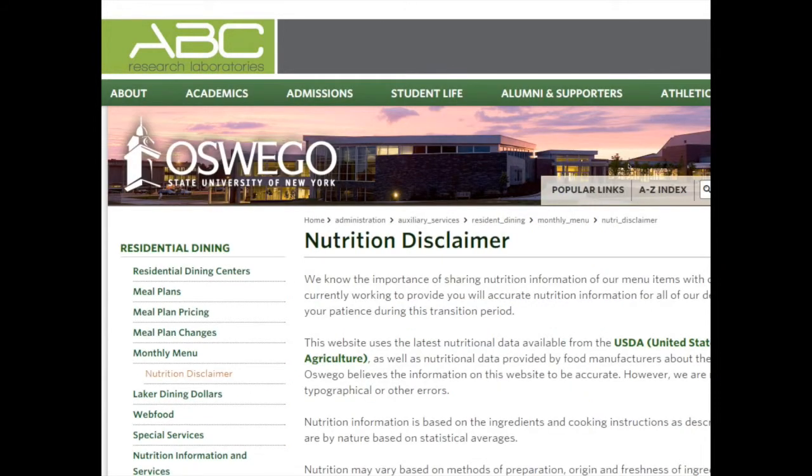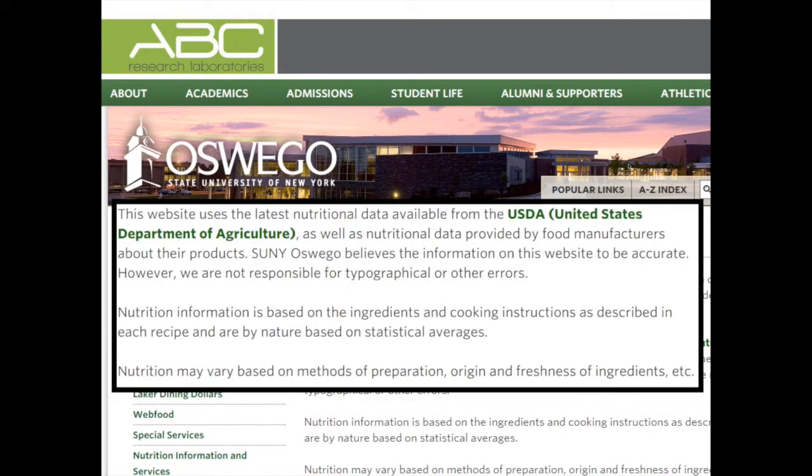Next one we're going to look at is one of the state universities of New York and their nutritional disclaimer. And they talk about using data that came from the USDA. And they say we also use nutritional data provided by food manufacturers about their products. And I think that's important because they also point out nutritional information is based on the ingredients and cooking instructions as described in each recipe, and by nature are based on statistical averages, and that they also may see some variation in nutritional values based on preparation, origin, and freshness of ingredients.